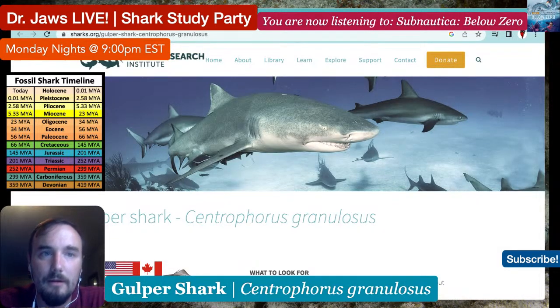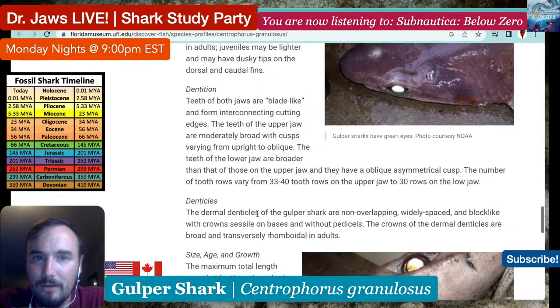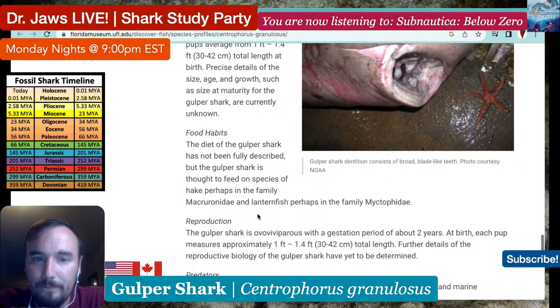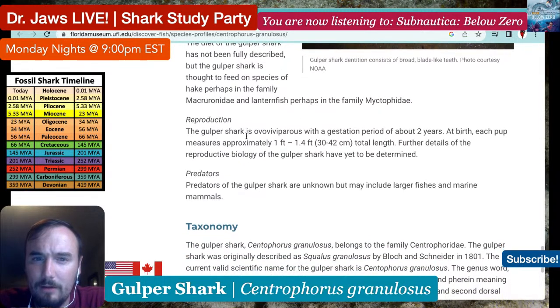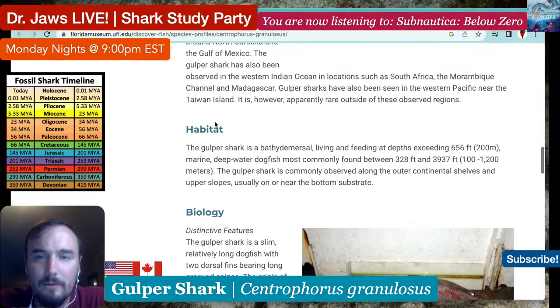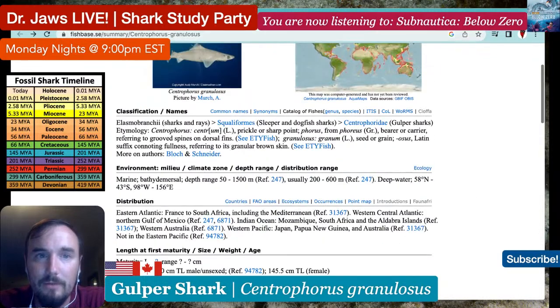Okay. I don't know if there's any more info from Florida Museum of Natural History. I just want to take a final glance at this. Oviparous with a gestation period of about 2 years. Okay, yeah, no more real new information, so we'll get out of Florida Museum of Natural History. We'll keep FishBase open.